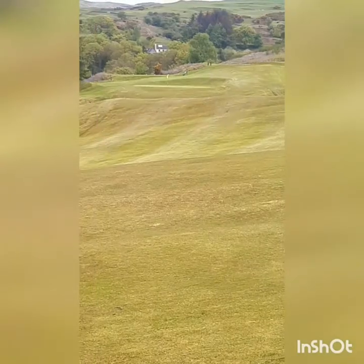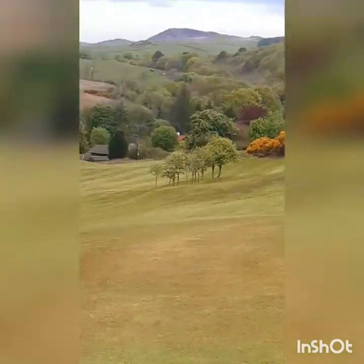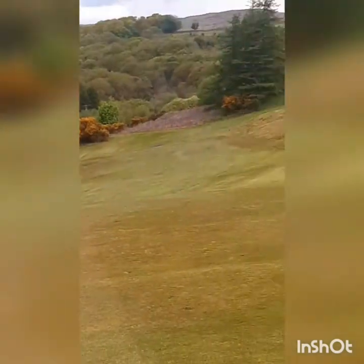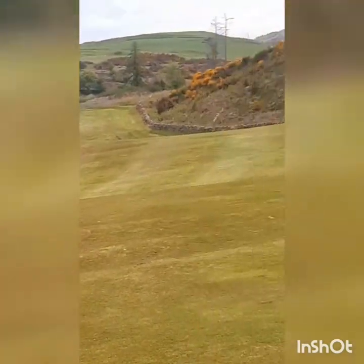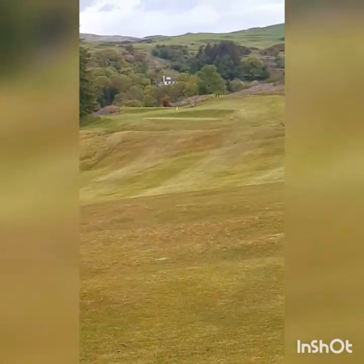Great fun. It's approach shot to the par 4 fourth at Gatehouse. A wee scan around, look at this. It's a bit scenic here. It's a lovely hole, it's really quirky this course. Lots of humpy bumpy bits, great fun.